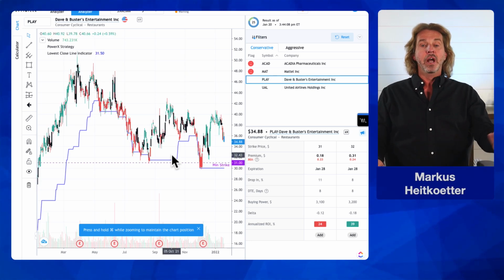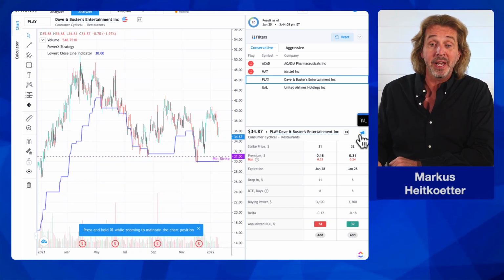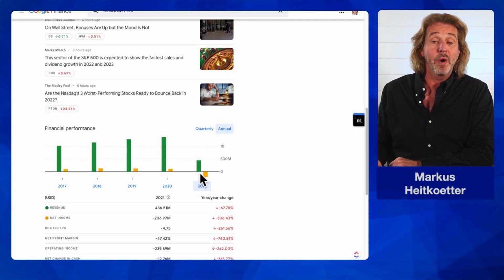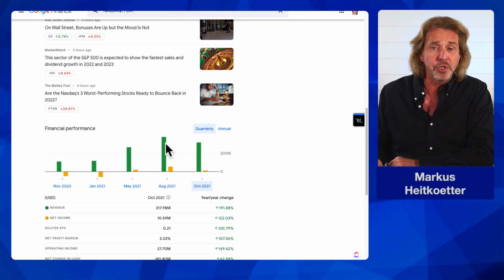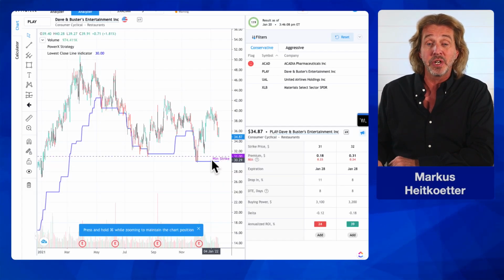Oh, look at Play. I mean, this is almost picture perfect, isn't it? If you like Play, let's take a look here at the financials. See how Play has been doing over the last few years. Well, in 2021, posting a loss, not surprising with the pandemic, right? Overall, right now, as you can see, quarterly, revenues are rising again. They are profitable again. Again, it's up to you, whatever you choose as your criteria, but you might say, you know what? That is a good stock that I want to trade.